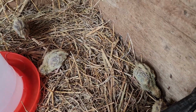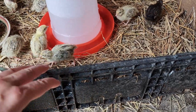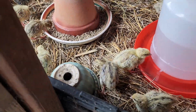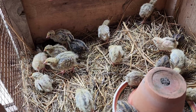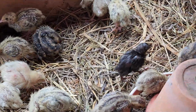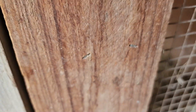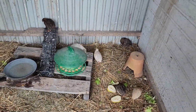All very busy. And I have put this little border here temporarily so they don't jump up and down, because they're really funny birds. They're not shy at all. When I open the door, they just jump down. So yeah, this is our quails area until we build a new one.